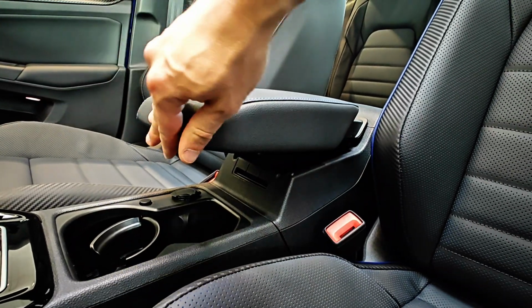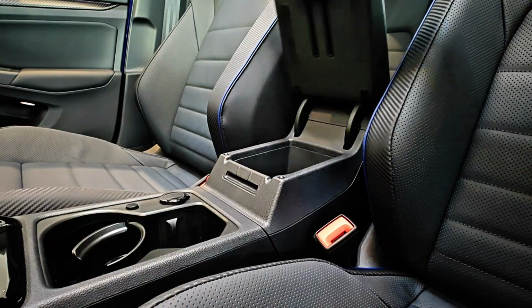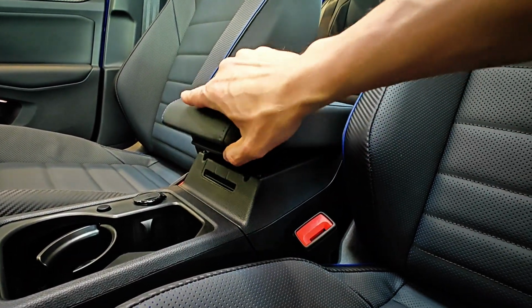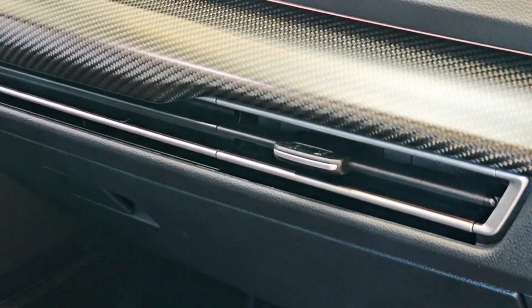And probably my favorite internal feature here is this armrest. I absolutely love this thing. And again, I wish more automakers did it. It's ratcheting, so it allows you to get really comfortable. You can slide it forwards and back. And when you lift it up completely, you also have a massive little storage area over there with some charge ports.